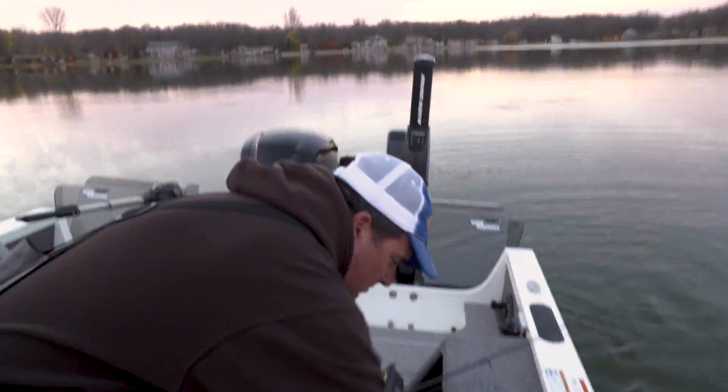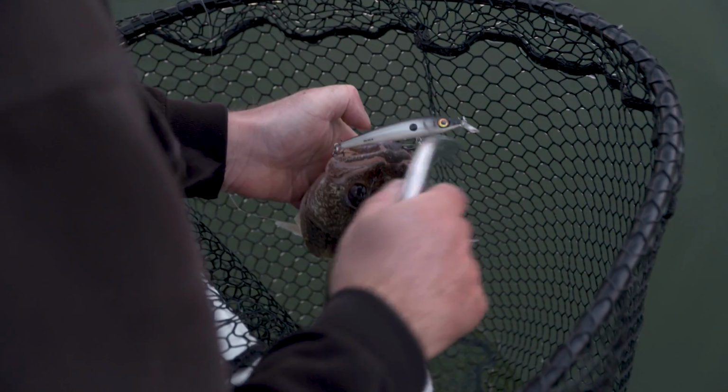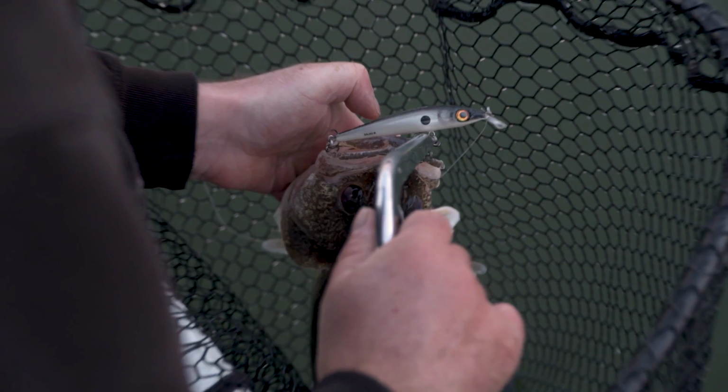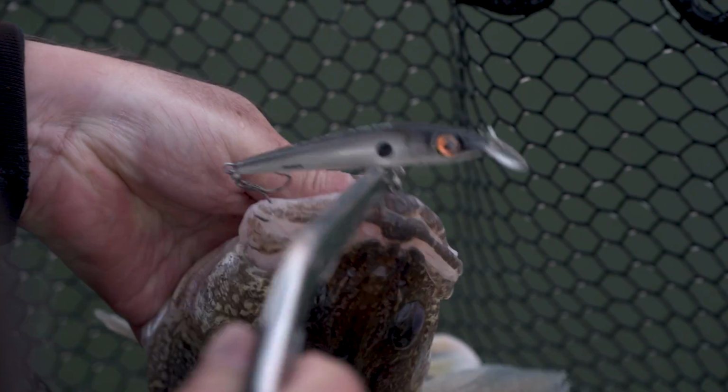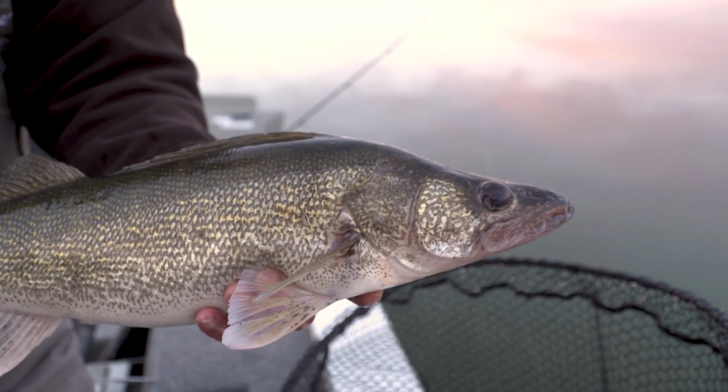Beauty. Beauty. That fish hit it, just took drag. I mean, I love how hard these fish will hit sometimes. So that fish T-boned it. Gorgeous. We'll get her in the water here.